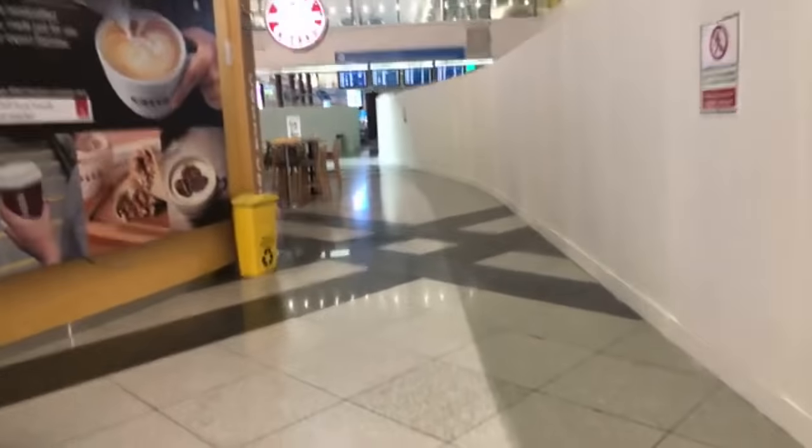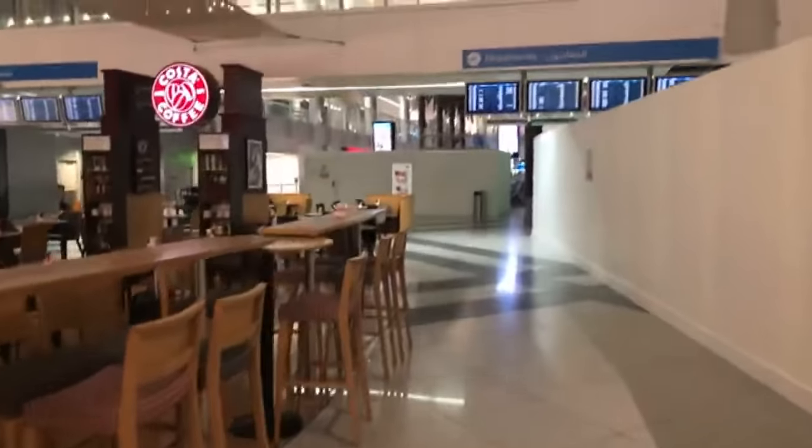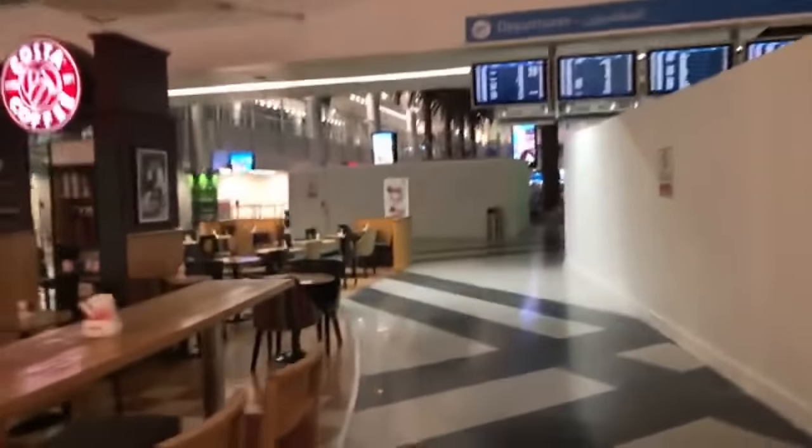Clinton's in the house. Just a little public service announcement, guys. If my feed goes dead, it means my battery died. But I think we can make it to the gate and plug in.